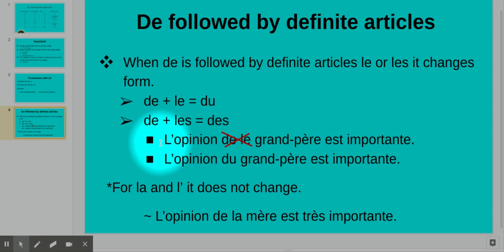So I have an example here. L'opinion de le grand-père est importante. Okay, so de le, here we go, we're crossing that off. That would not be correct. Okay, you need to change it to du. L'opinion du grand-père est importante. Okay. So du instead of de le. You can't leave it like de le.